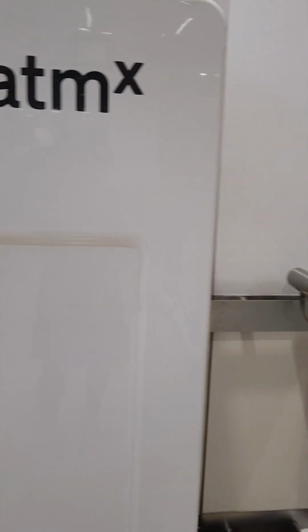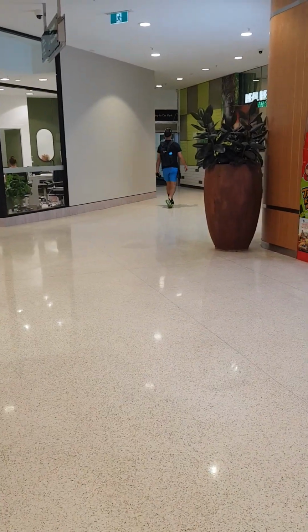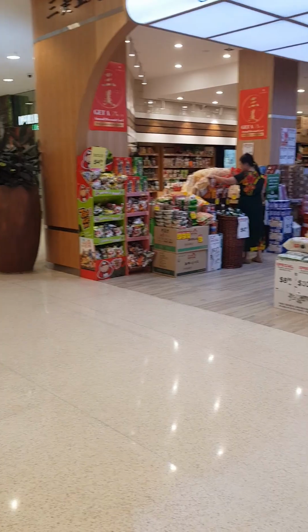Since I grew up in the Eastern Suburbs, just to give a bit of an overview of this smaller shopping centre: there are actually two shopping centres in the Eastern Suburbs, and one is Big Westfield down the road, and Eastgate, which is this one where I'm standing here. Eastgate's a very small shopping centre. I don't consider it a mall.